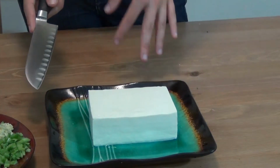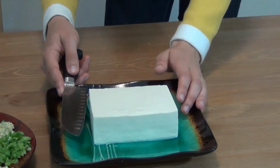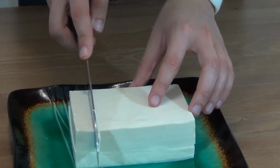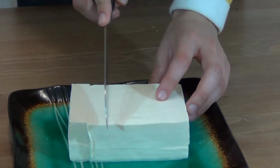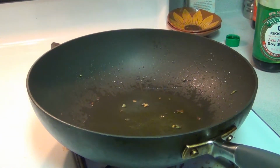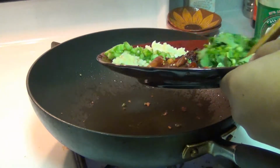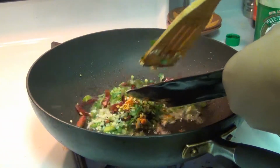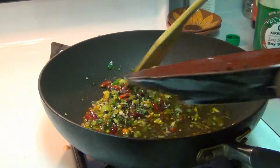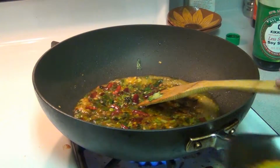The first thing we have to do is cut the tofu into small pieces. So I'm going to start by cutting this block in half. And now we want to slice the tofu into small pieces. Now I'm going to put the ingredients in the oil. You can just dump them all in together. And then I'm going to add a little bit of water in there. And then I'm going to put the tofu in there.